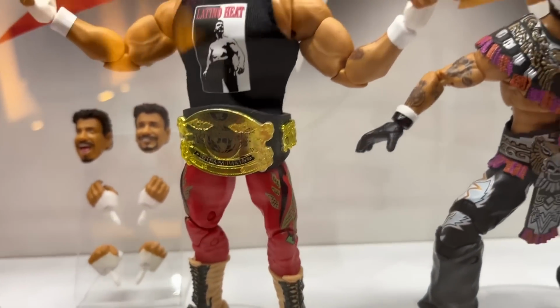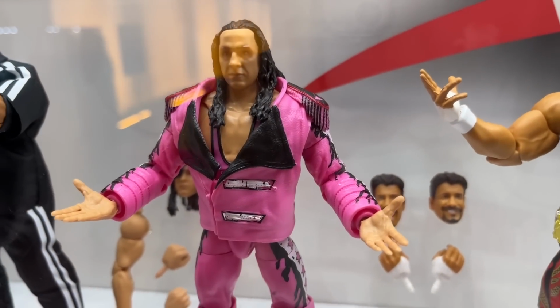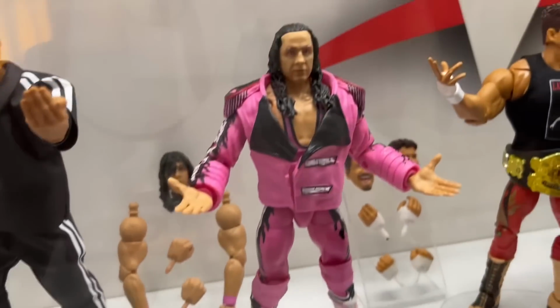I love it. I love this entire line. It's like it was made for me. We have the Legends Bret Hart, which was pretty much found today by a couple people. So be on the lookout at your local Targets. The Legends Bret Hart Ultimate.